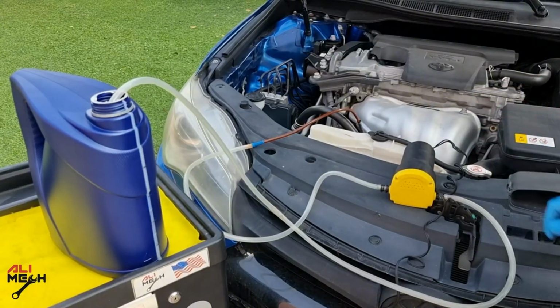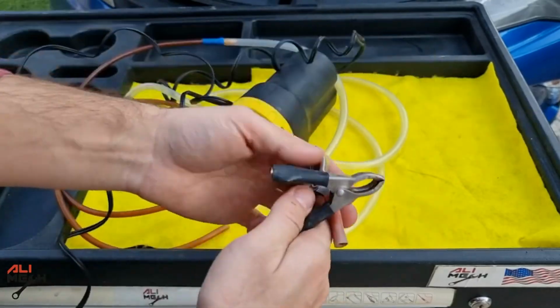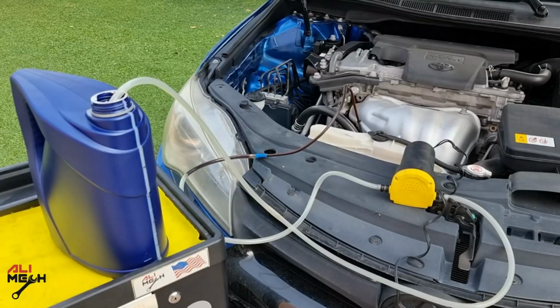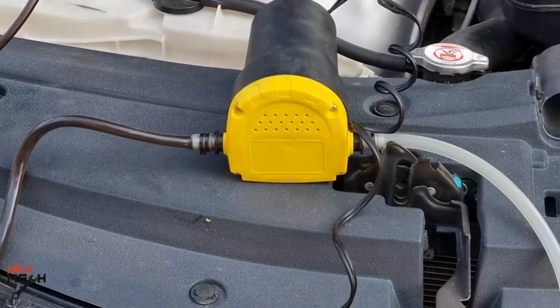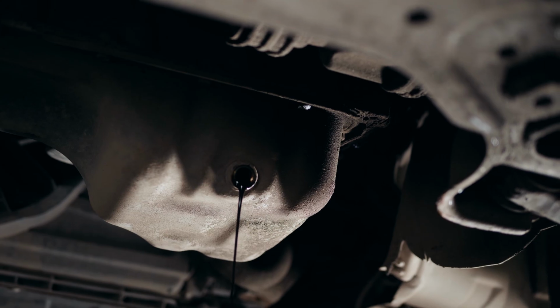First option, use an oil extractor pump. These handy tools slide right down the dipstick tube, and with a few pumps, you can suck out the excess oil with surgical precision. No mess, no crawling under the car drama. So, your next option is the drain plug method.